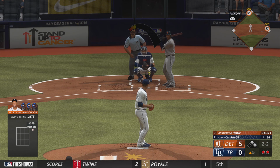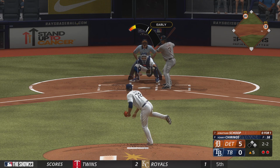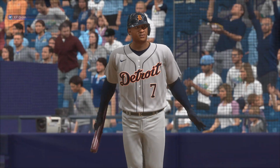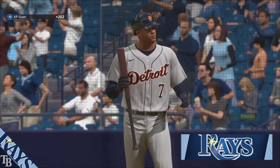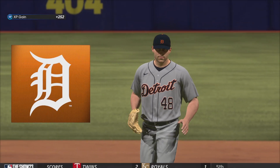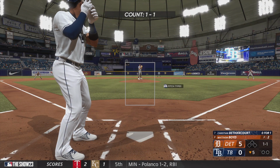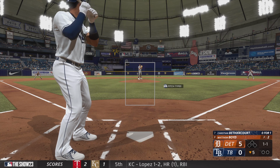1st and 2nd, 2 down. Caught him looking for the K. Tigers strand a pair, but they hold a 5-0 lead. So the Tigers get a new arm from the pen, Matthew Boyd. He's making his 2nd appearance of the season.